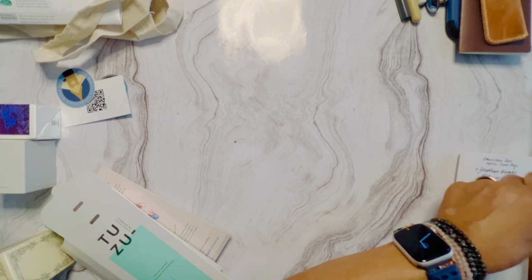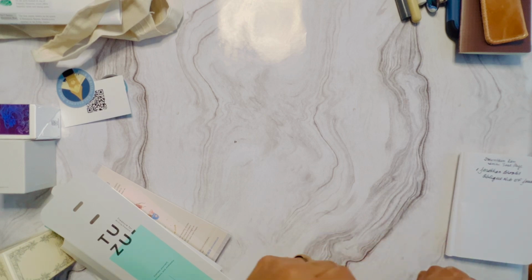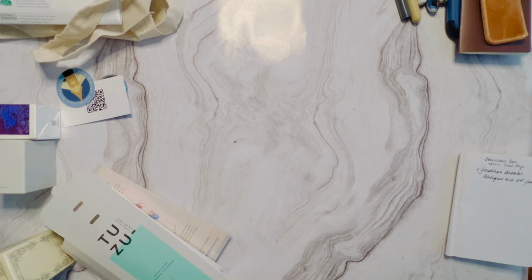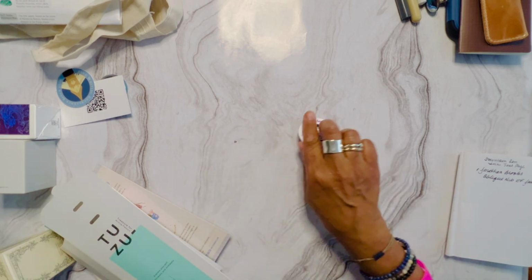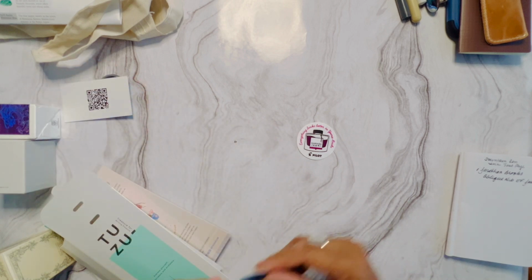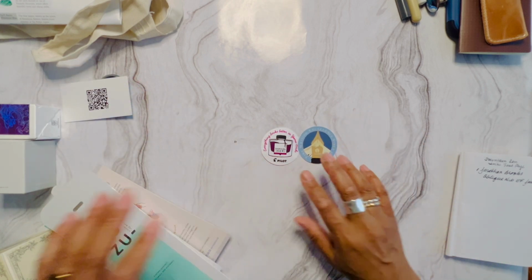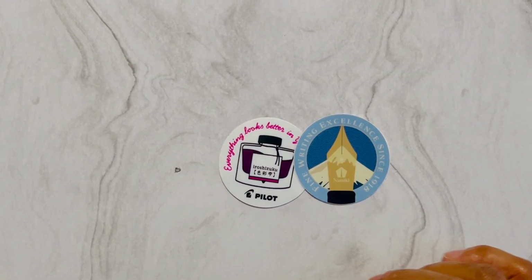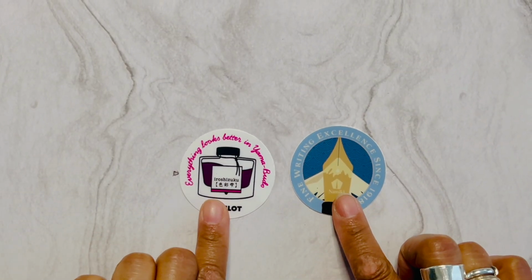I did finally see a pen from Franklin Christoph that I do want to get, which is the Model 19, so I'm going to be looking at that maybe for next year. I've got some stickers. They're both from Pilot, so I got a couple of stickers from Pilot, which I'm going to be putting in my journal.